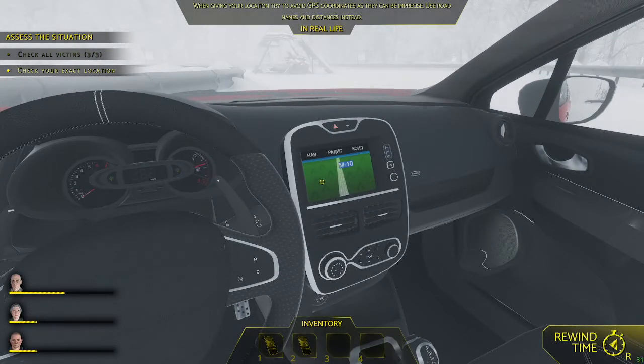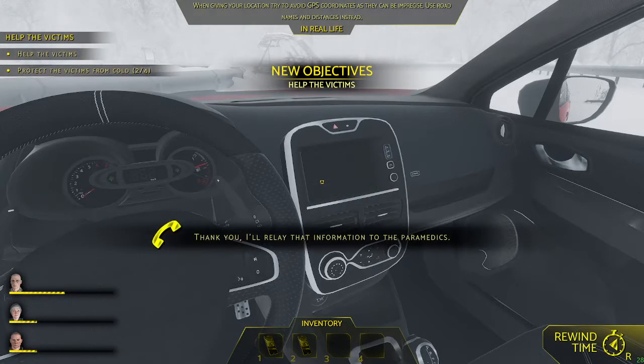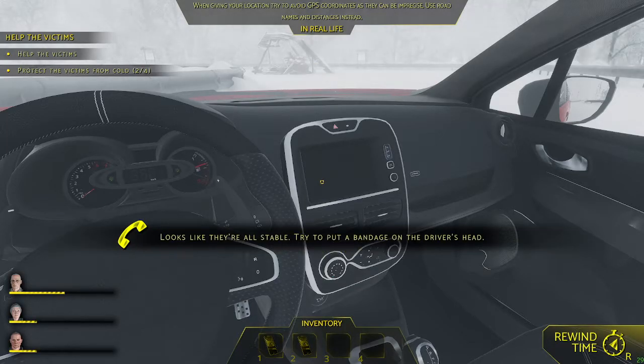We're given the location, try to avoid GPS coordinates as they could be imprecise. Use road names and distance instead.